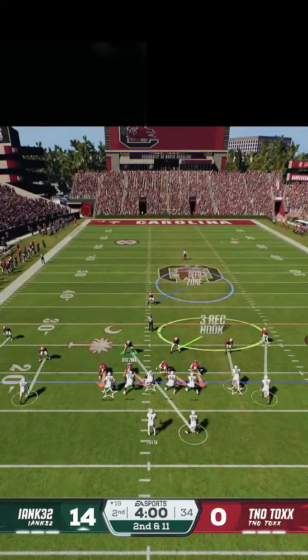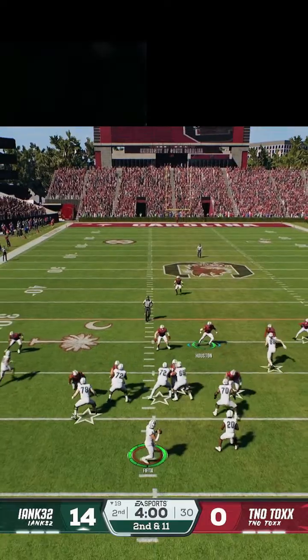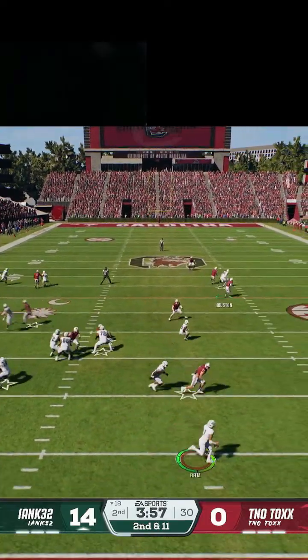First play of the period will be a second down. To the air, it's Fafita. Scrambling away.